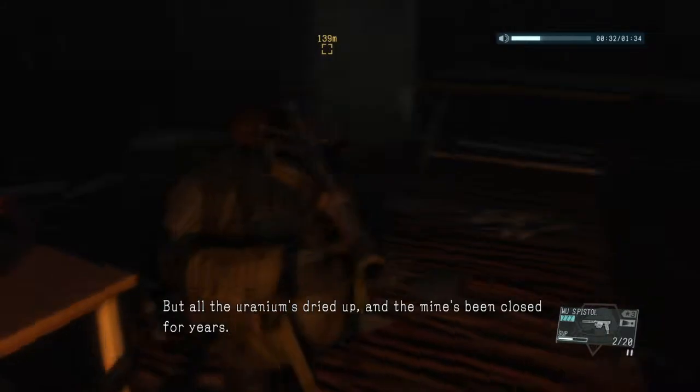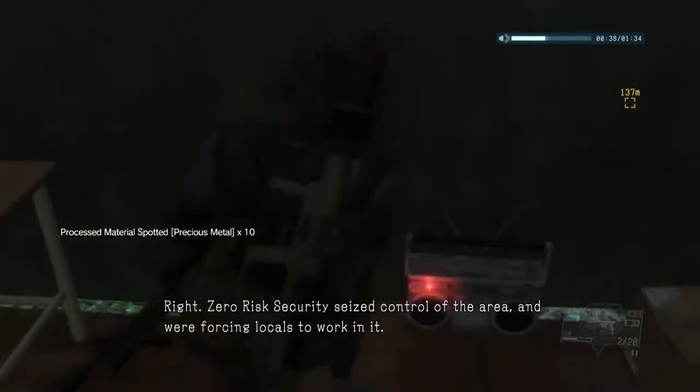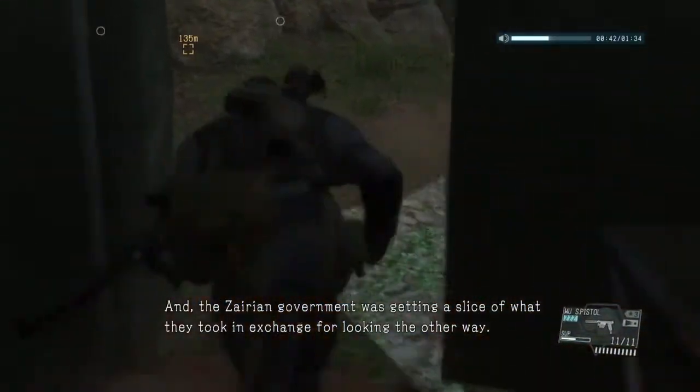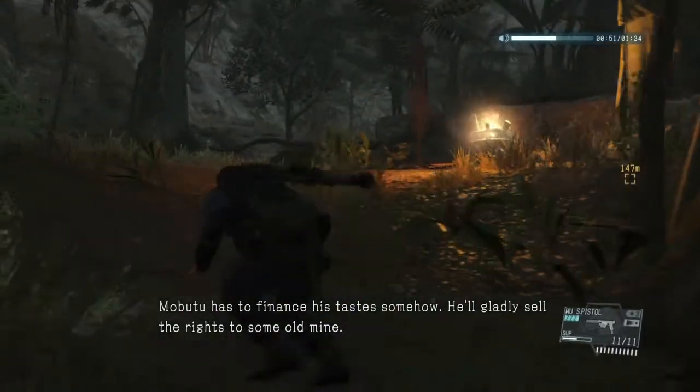But all the uranium's dried up, and the mine's been closed for years. So someone reopened it. Right. Zero-risk security seized control of the area and were forcing locals to work in it. And the Zairean government was getting a slice of what they took in exchange for looking the other way. Mobutu has to finance his tastes somehow. He'll gladly sell the rights to some old mine.